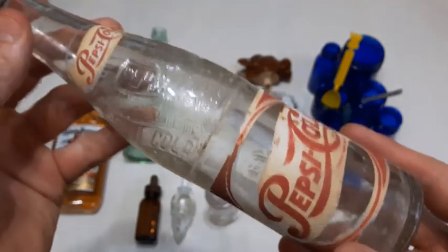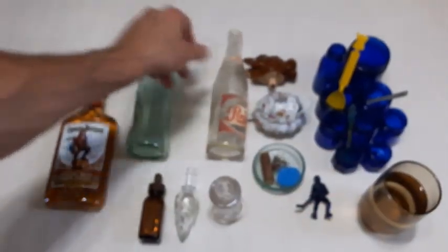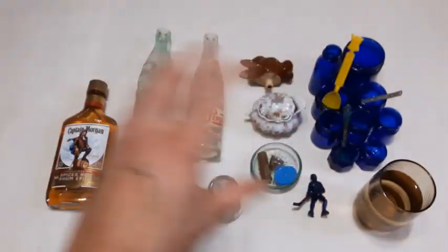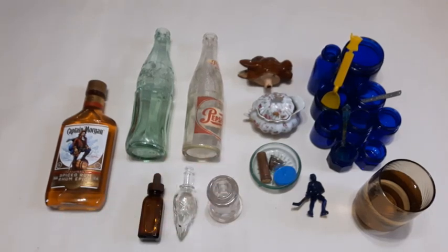So we got a 1957 Pepsi Cola bottle and a 1955 Coca Cola bottle. So like I say, that puts a pretty good date on this patch of finds, which turns out basically to be mid-1950s. Perhaps earlier as well.